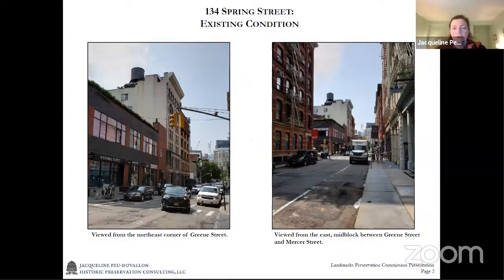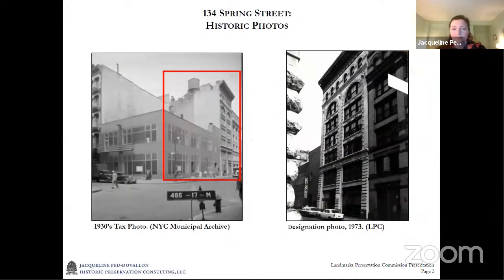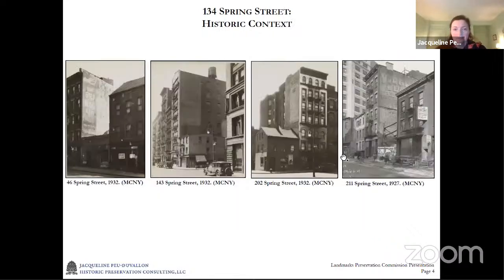You know what, before I go too far, I should also mention that the architect, Angel Ayon, of Ayon Studio Preservation and Architecture is also here with us, as well as Roger Bittenbender, who is the owner of the property. What you're seeing here are just two views as you walk east on Spring Street. And just for some historical background on the building, here are two historic photos. You're looking at the 1930s tax photo, which shows this wall very nicely, and the designation photo from the 70s.